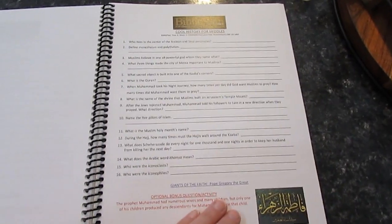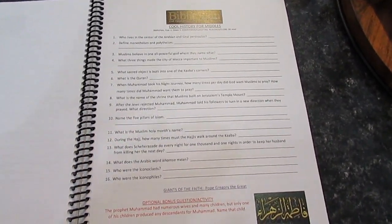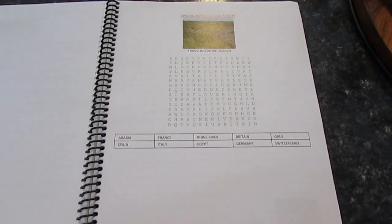Week 4 has questions, so it's the same setup for each week. It's just kind of like a quiz, but they're just answering questions. So this is what we're doing this week.